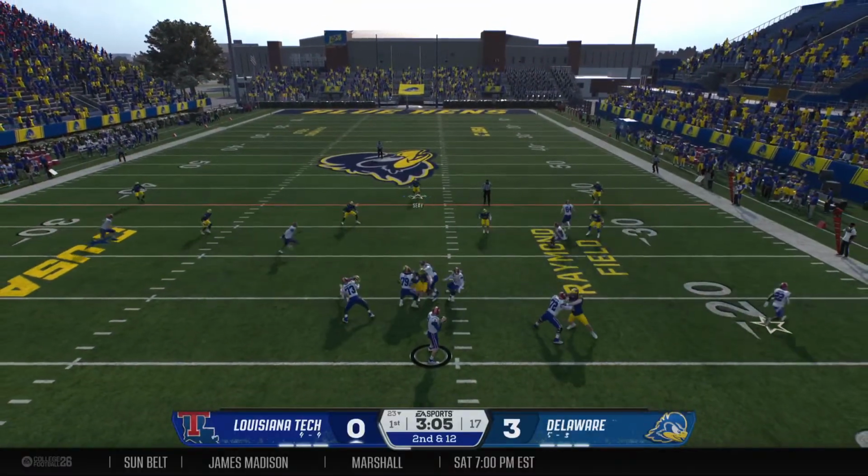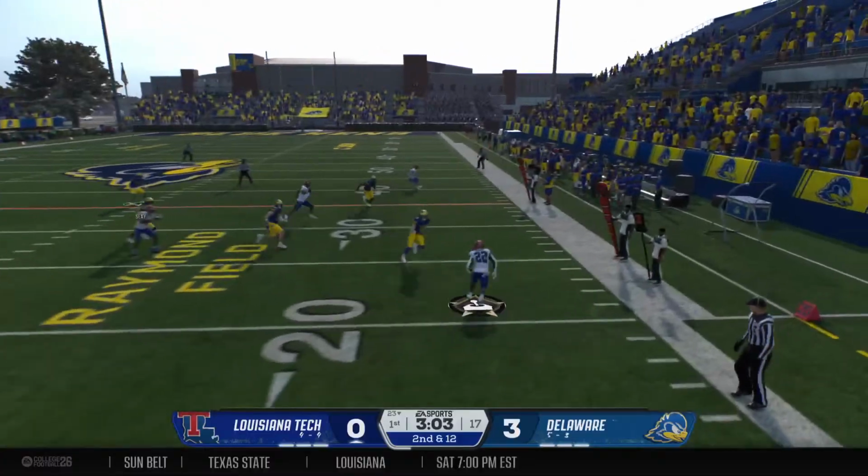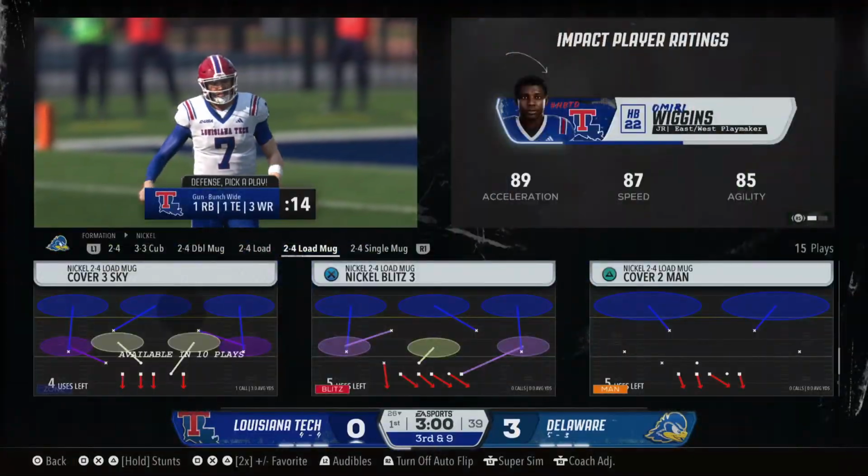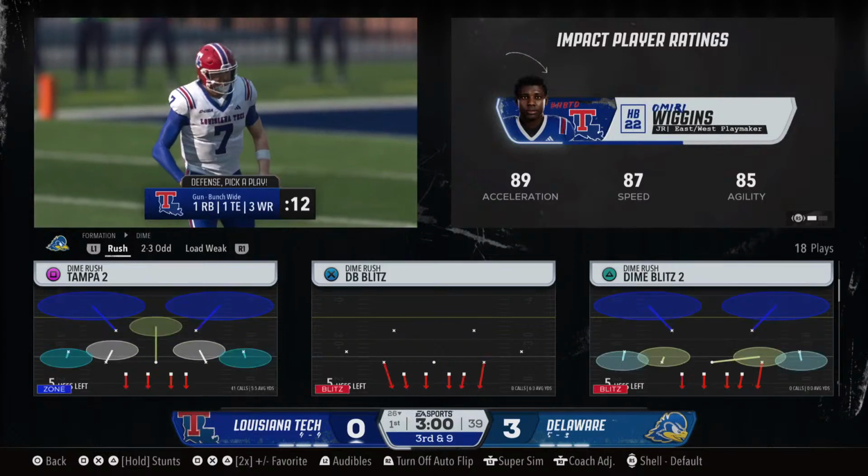Looking to throw, it's Bullock. Caught behind the line, it's Wiggins. And the defense had that one well covered, just a short game there.